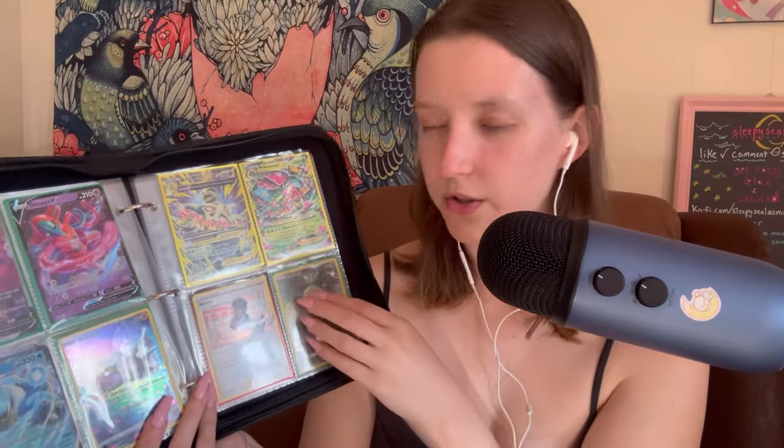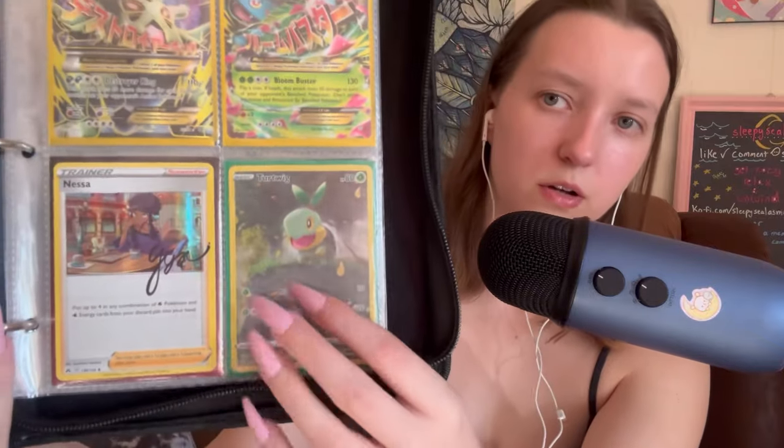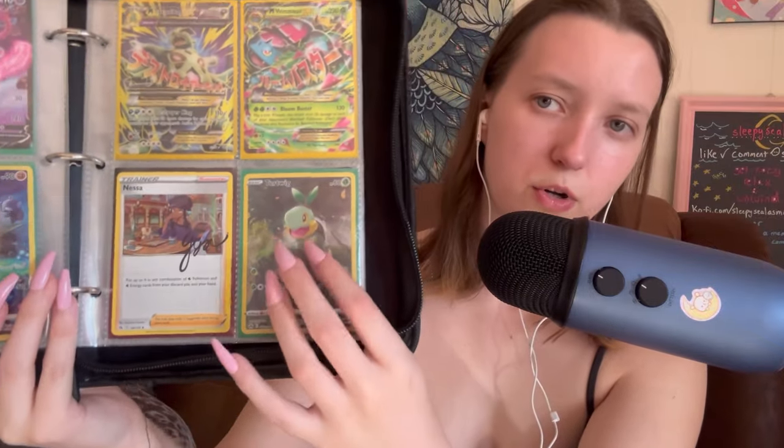Oh, we should put that on the same page with the Swablu, because there's like a little art series within Crown Zenith that's these nature looking art with Pokemon.